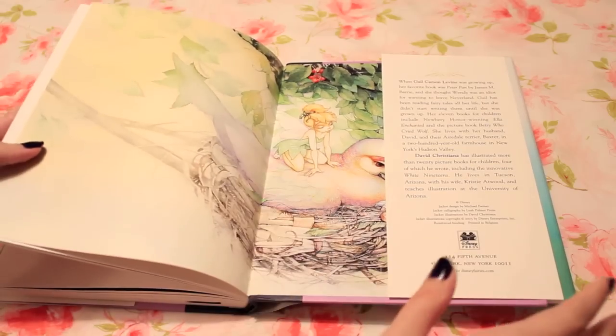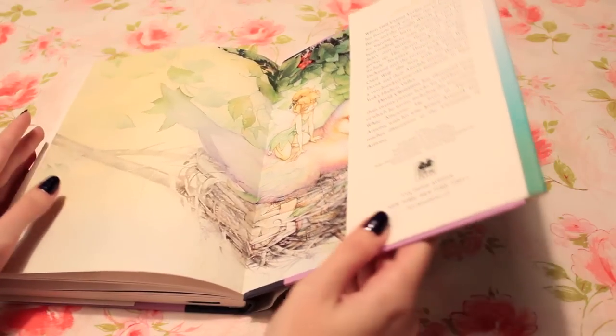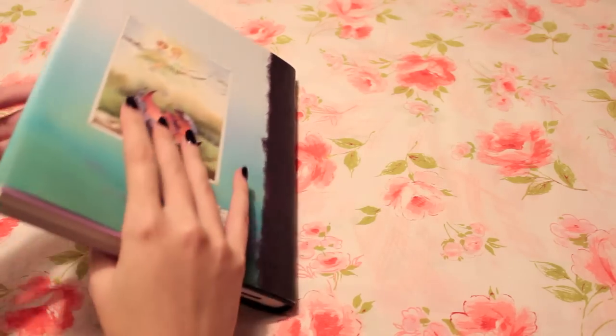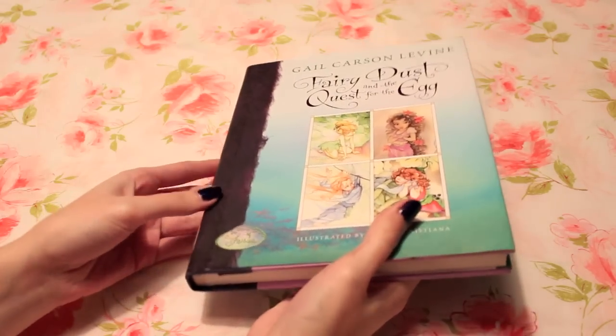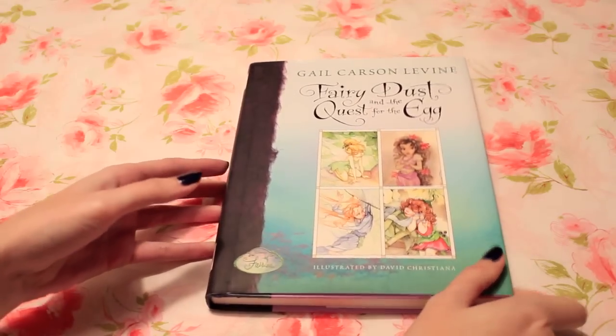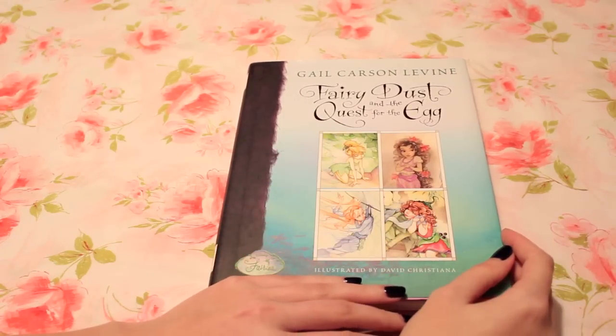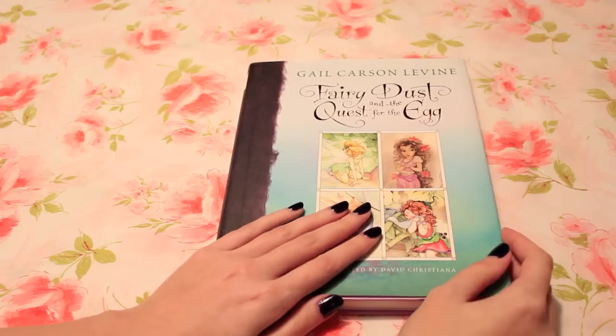And now I don't want to spoil this too much for you in case you do want to read it. These books are written for children, but I think that they're really sweet to read, and even more sweet to share with a child. So if you have a child in your life that you like to read with, this would be a great book for you to share with them.